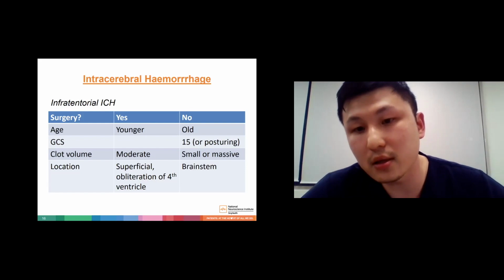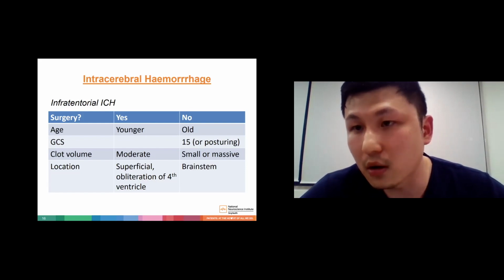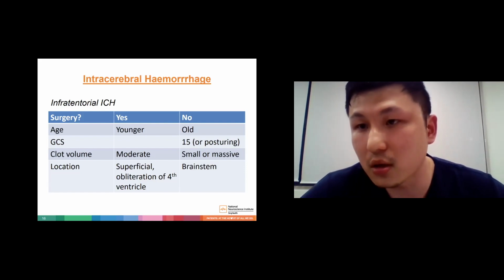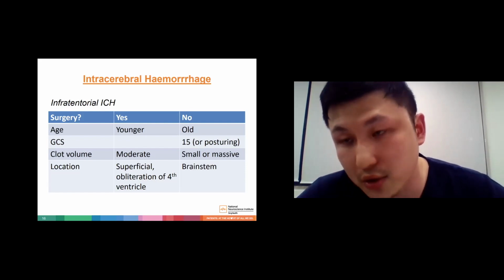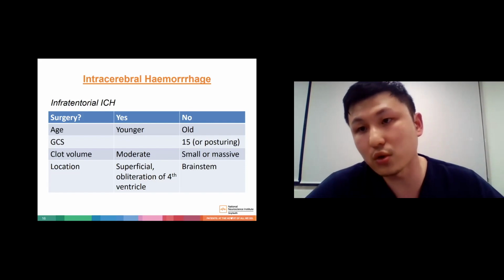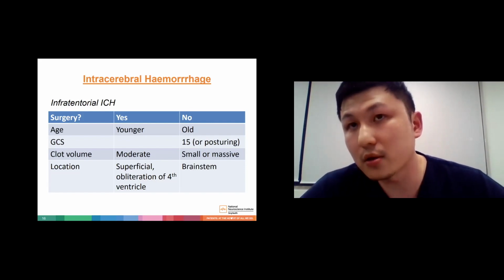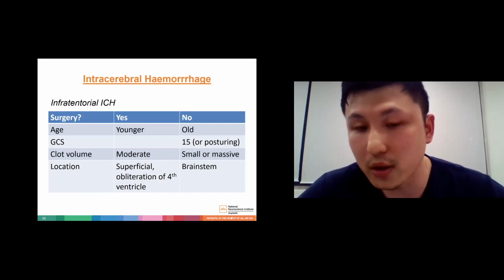And then finally, another rationale for offering an operation would be if the clot is actually causing obliteration of the fourth ventricle, leading to hydrocephalus. So in those cases, we could either elect to take out the clot if it's massive, or if it's small but still causing significant compression to the fourth ventricle, then a ventriculostomy will help.